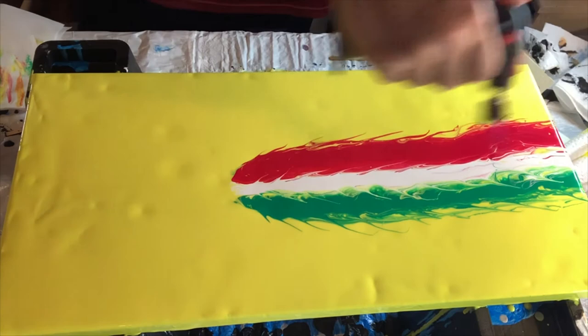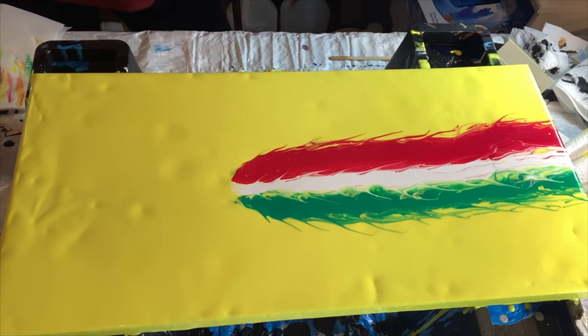Now, since I used silicone on this, usually when you use silicone and you're going to resin a piece, you need to clean it. I have never cleaned one actually myself. I've done a few with silicone on them that have been resined. What I do is I seal it with a gloss enamel, and I haven't had any problems so far. So that's what I'm going to do when this one dries.